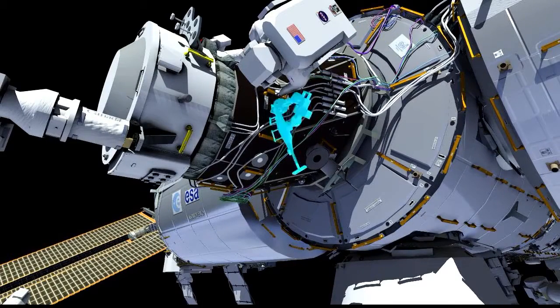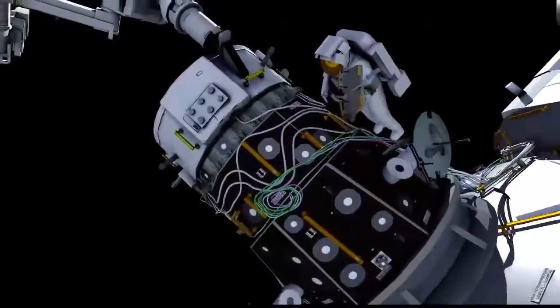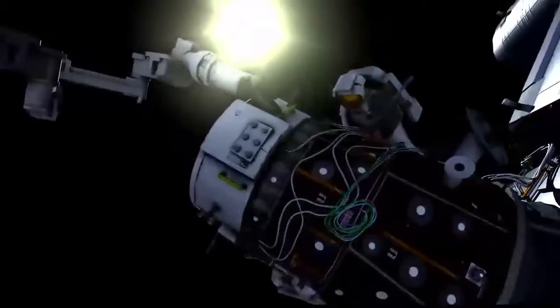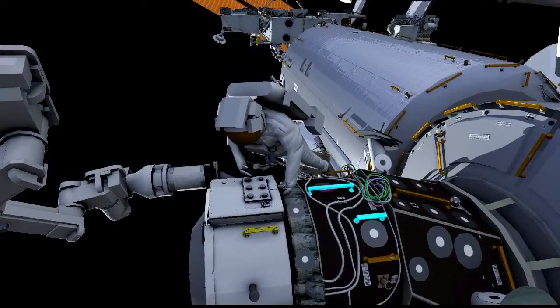Once she has her foot restraint set up there, she'll be able to access the cables that were pre-positioned by Butch Wilmore on a prior EVA. They're tied off in a bundle to a couple of handrails that are located on the PMA.